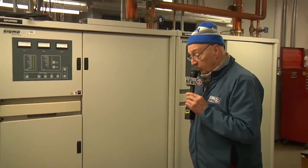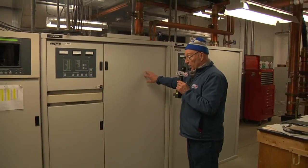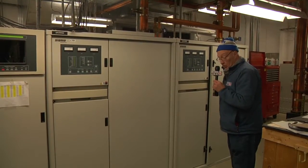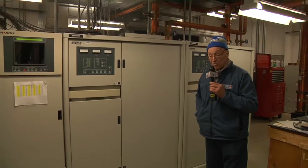Fortunately, they last over 40,000 hours. This tube here is getting close to 50,000 hours, and the one in this cabinet is getting close to about 45,000 hours.